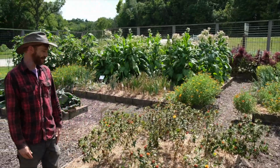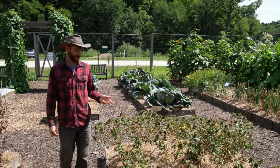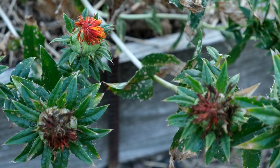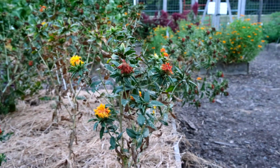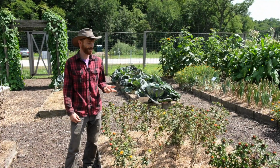Over here we have a crop called safflower, and this variety is called Lorenzo Tracini Heirloom safflower. It came to the United States with Lorenzo Tracini in the late 1800s from northern Italy, close to the Swiss border. He brought this variety over and settled in the Genoa, Wisconsin area. His family continues to grow this variety today.